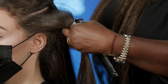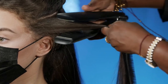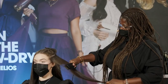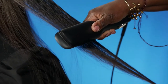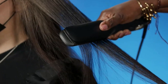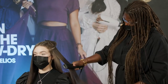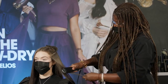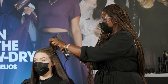So as you can see, I'm able to take really large sections because the plates are 70% larger and it really gets through the hair so easily and such a beautiful finish. I am taking the sections through quite slowly, so don't rush it. Do you see how I'm using it quite slowly? Just pass it on slowly. And then the next section.